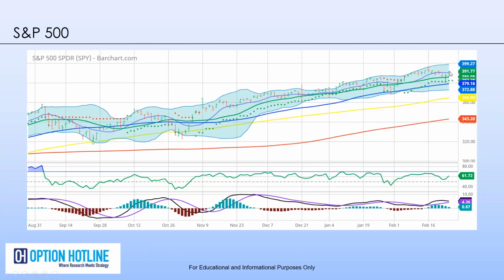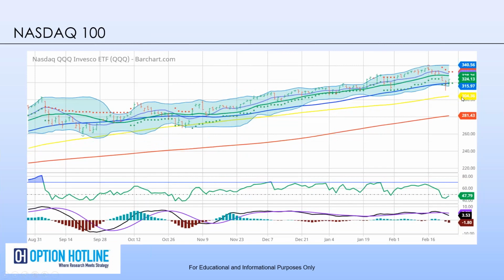S&P 500 still looks okay, being above the 10-day moving average as of yesterday's close. Today, we're back below. When I go to tech, it's much worse. So you can see that in tech, we are below the 10-day moving average, the 20-day moving average, and yesterday, we tried to breach the 50-day moving average, which has held since the election. So we haven't been below the 50-day moving average in tech since the election.